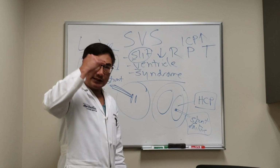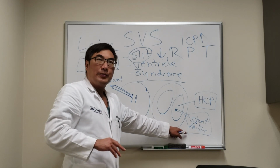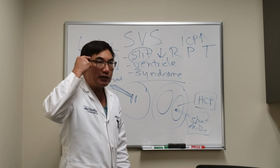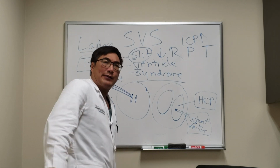You're going to do a shunt series, which is just a series of x-rays to make sure it's not disconnected. But if it is connected and you still think it's failed, the only way to know is to put dye into the shunt, called a shuntogram. Technetium is normally what we use to see if the shunt is broken, and the only way to measure the pressure is to have a spinal tap.